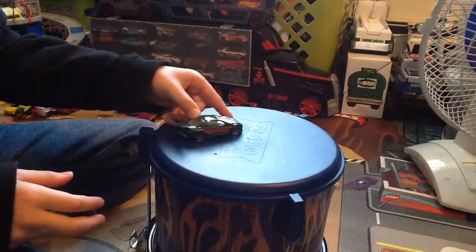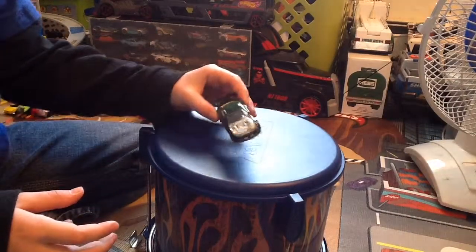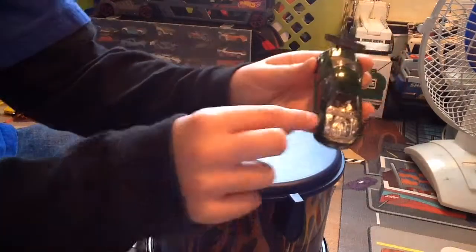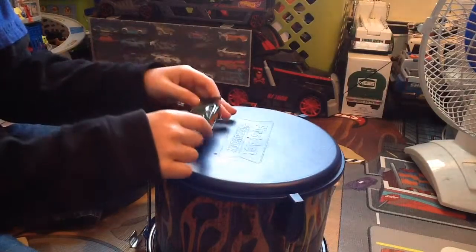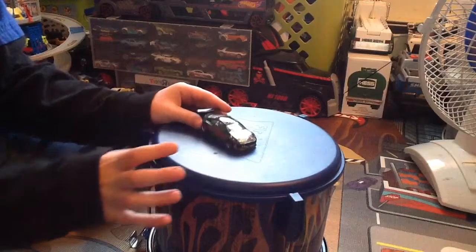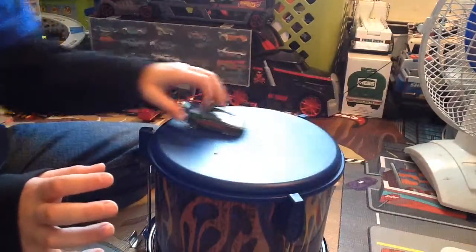This is my race car. It has another big wing in the back. You can see the engine through right there, because it's clear, like the window. And it's a nice green. And it rolls well too.